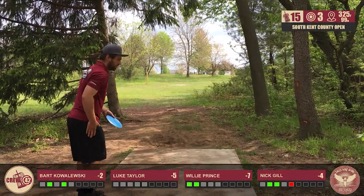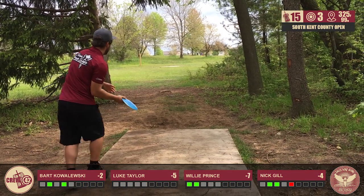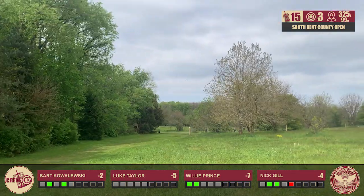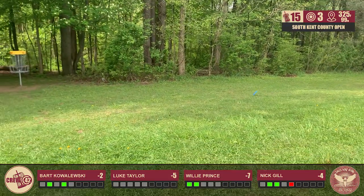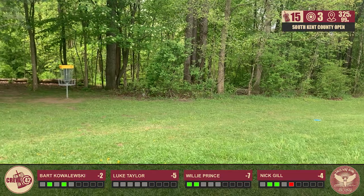Bart is actually going with the harder line, but he's probably confident with his forehand. I think it takes an understable forehand, right? And he threw it high so it'll fall back. I think Bart's just playing it to give himself a look. If you try that Anheuser and get into the woods, you have no putt at all.